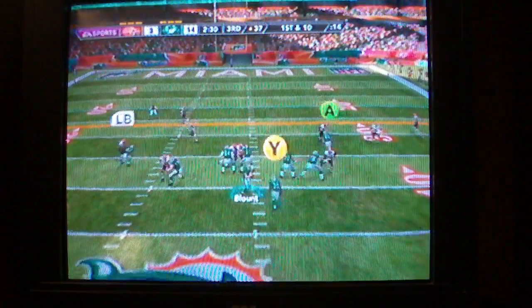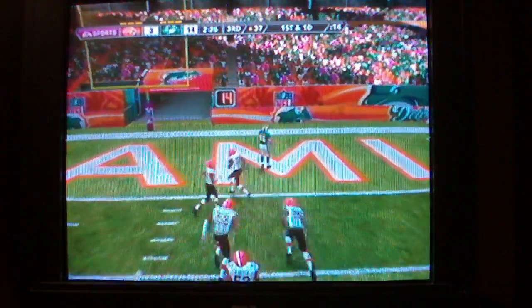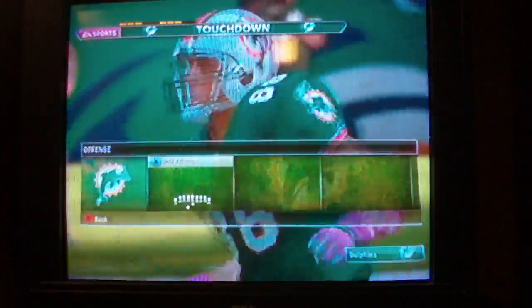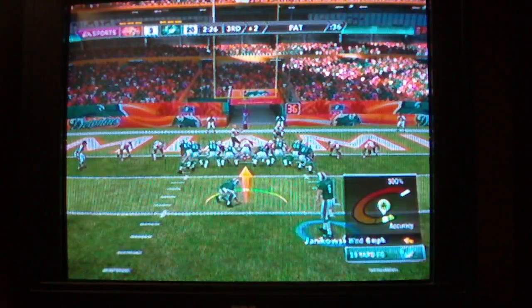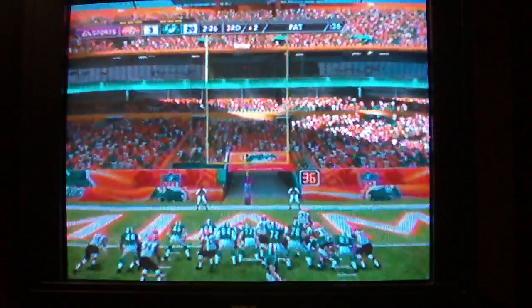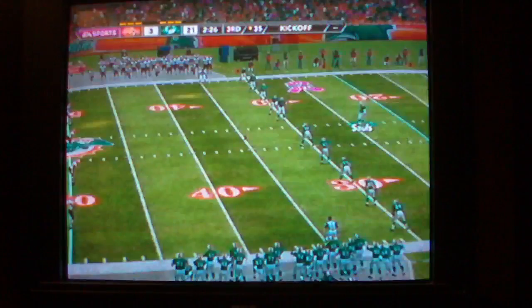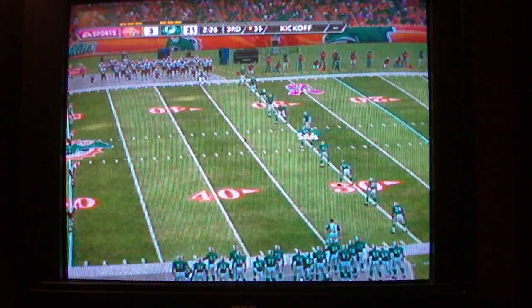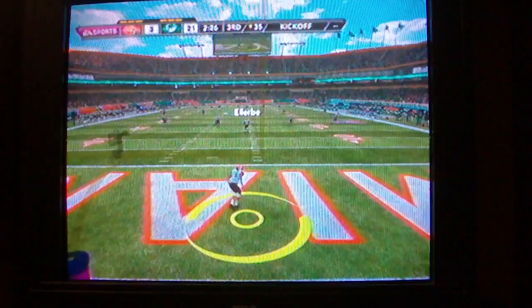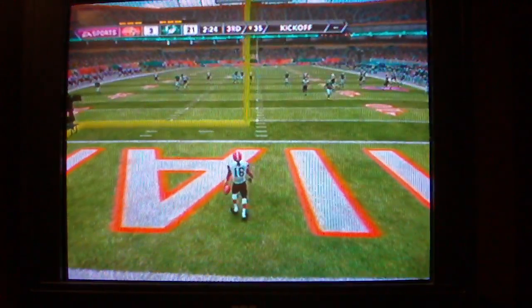1st and 10. We're lobbing it to Dennis Pitta. He snatches it. Touchdown. Oh! Oh, I'm sorry, guys. My throat has been bugging me. But wow. What a... Oh my gosh. Alright, so 21-3 Dolphins.